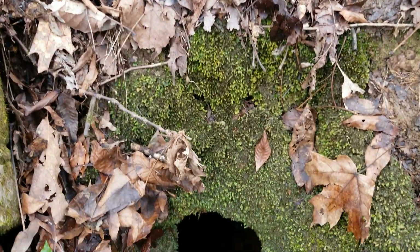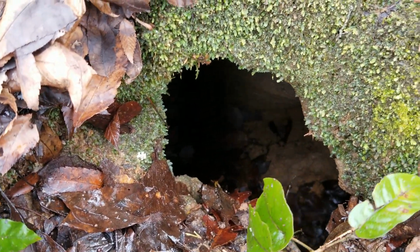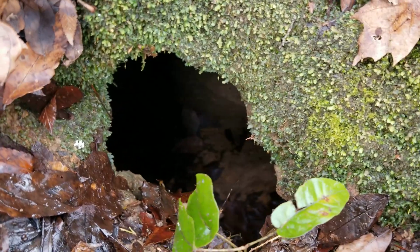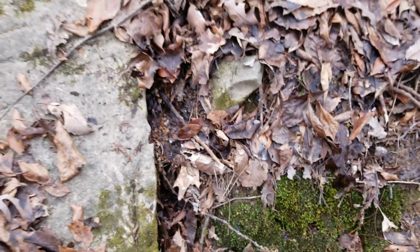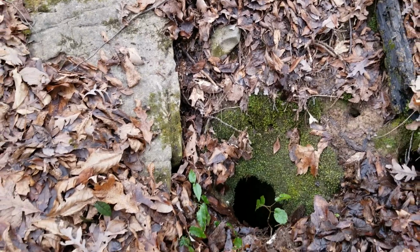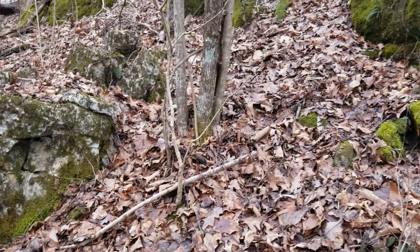Like this right here. Leaves covered it up or a stick, you don't know it, you step in it moving, twist your leg or break your leg, be the worst thing. That wouldn't be fun at all. You just got to be careful. It's some rough country.